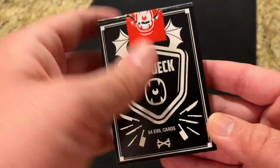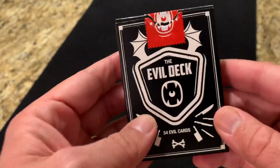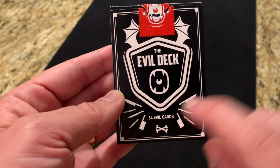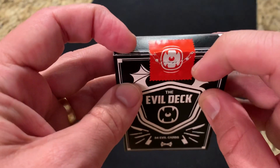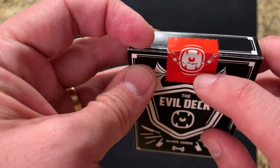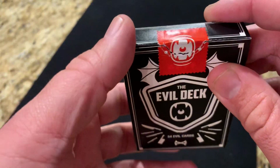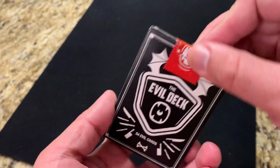The back of it's going to be almost the same as the front. So the front has evil deck. The back has very similar, but a slightly different design here in the middle, and then 54 evil cards at the bottom. And then you have this sort of elongated postage stamp style seal here with this eyeball, mouth, teeth kind of combination going on there, but a bright red seal. I like how the seal pops with the black and white deck.